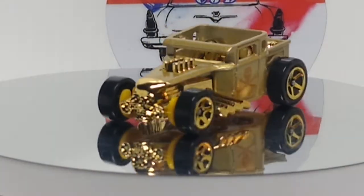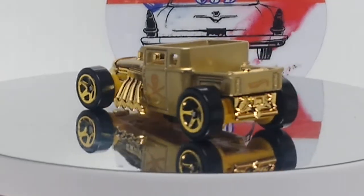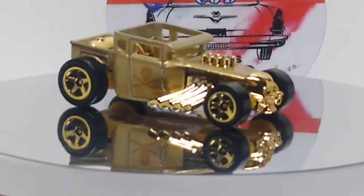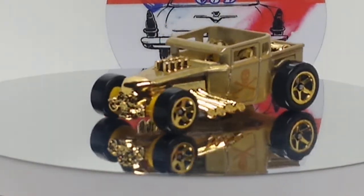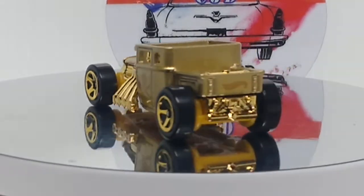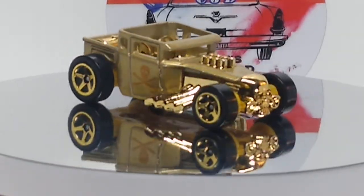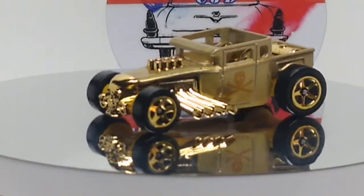This does not have a gold base, which is very disappointing. It has that ugly yellow looking base on it. Two of them in this set have that. I wish this would have had the gold base. But it's still an awesome Bone Shaker for the collection. I love it. Very cool. Like I said, a great set.